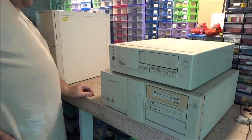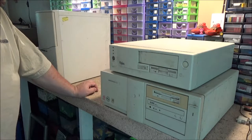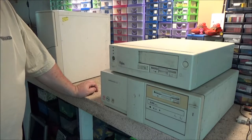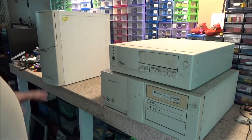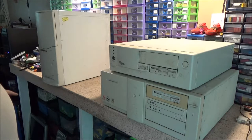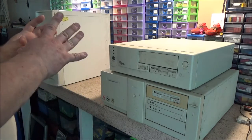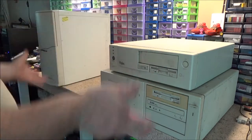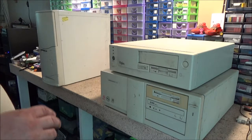Again, I don't know the condition of these, but later in the video, we will be plugging all of these in and seeing if they actually do anything. All I want them to do is just turn on and post. I don't care if they don't boot into an operating system. I can cross that bridge later. I just want them to at least power up and put a signal out to my monitor and whatnot. As I said, later in the video, we will go through these one by one. I'm not sure which one I'll start with yet. Probably this one, because that's actually one of the heaviest. And we'll go from there.